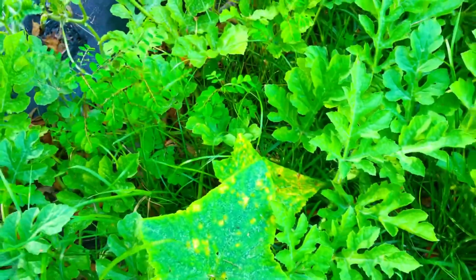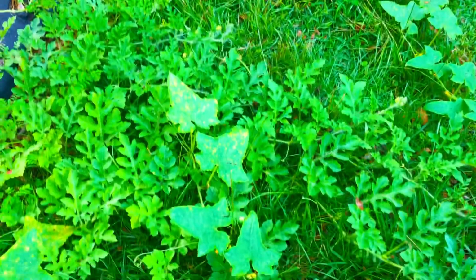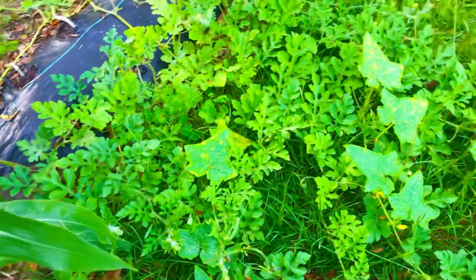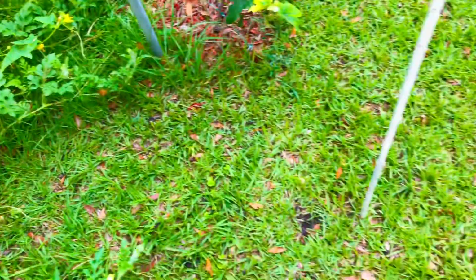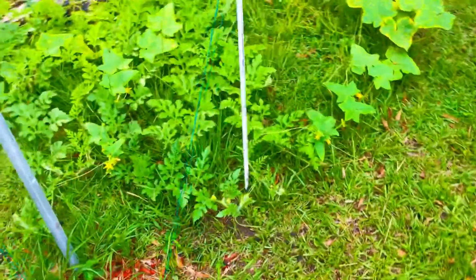So at this point, YouTube, things are looking quite well with both our Crimson Sweet and our Sugar Baby watermelons that we're currently growing back here at the flat in our backyard food forest.